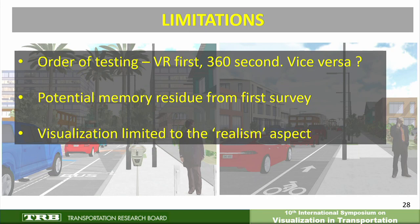There could also be some memory residue from the first survey. We've been looking at the psychology of how people remember stuff, and we found that after 6 days should be safe. But I'm not sure, right? I don't know how much that really affects the score when they looked at the 360 after they've seen about the same thing, but in goggles.